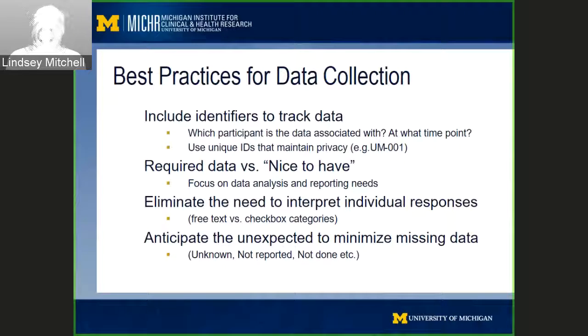It's like keeping track of when you called somebody to see if they're going to come in. You're not going to analyze that. That makes your job easier, but it doesn't necessarily have to be captured on a case report form.